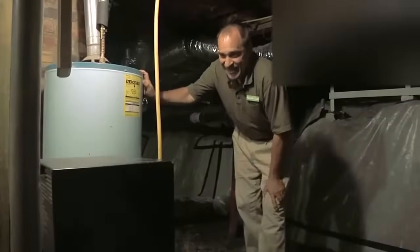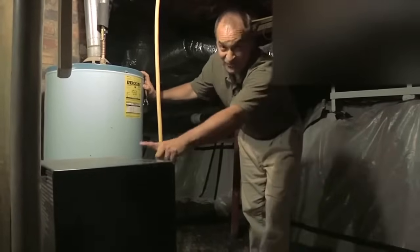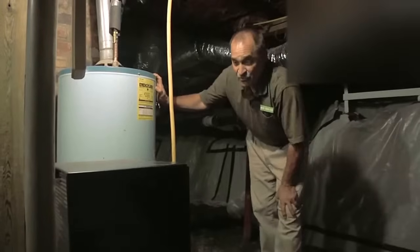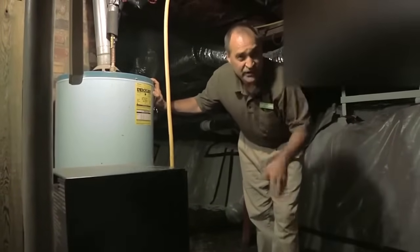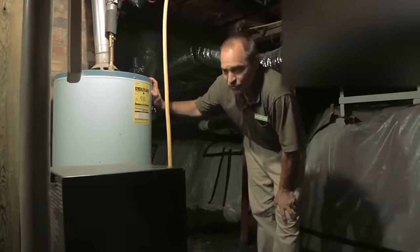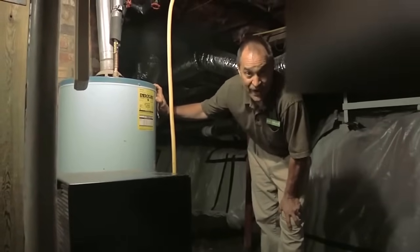Hey, I'm happy to see a dehumidifier down here. That's really important for a crawl space or basement. We've got to keep the humidity down to 50 or 55%. And if we do that, we'll keep molds and bacteria under control. Really helpful for the healthiness of a house.